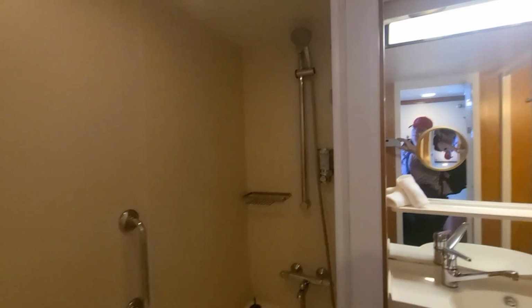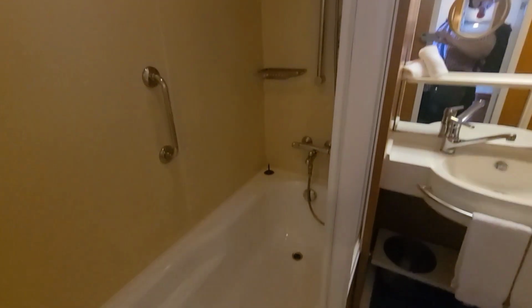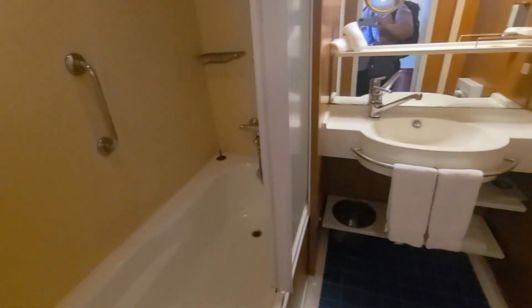The shower was nice. It had a temperature control and flow control. It had a tub, and it was a little bit awkward to step in and out, but it was a nice tub. Little tiny chair there, and there you go.